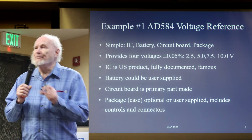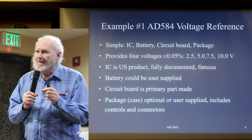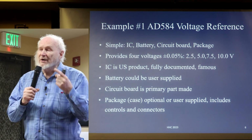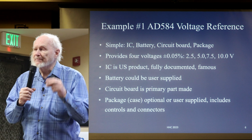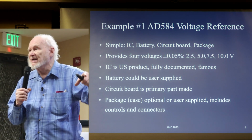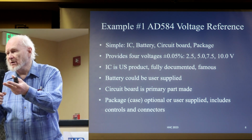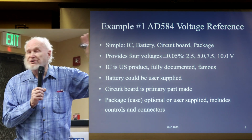Now, a voltage reference is a very carefully designed integrated circuit that when you apply battery voltage to it, the voltage output is very precise. There are two very important qualities. One, the voltage is very precise to specifications, and number two, it's very stable. So that if it's 10.000 volts today, it'll be 10.000 volts tomorrow, and that's very important for any kind of electrical measurements, to calibrate your voltmeters, etc. Now, this particular one provides 4 voltage outputs.